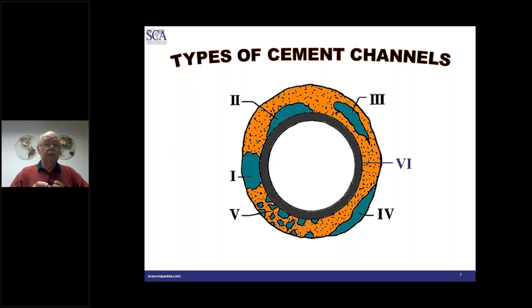So while channels 1, 2, 3, and 4 may be very similar, channels 1 and 2 would be detected or discriminated by a cement bond log. Channels 3 and 4 are virtually invisible to that cement bond log. So remember, the cement bond log is only looking at cement contacting the casing on the outside.